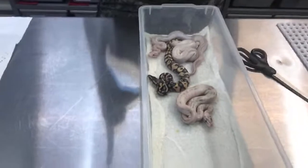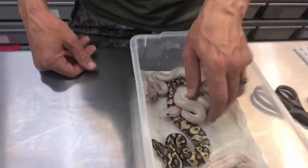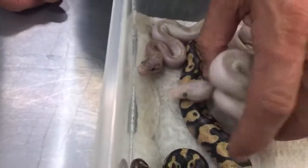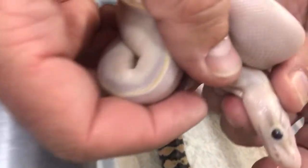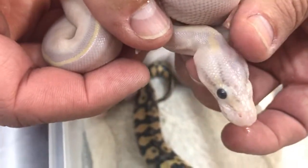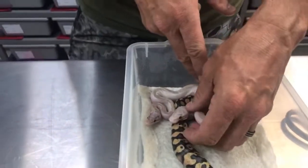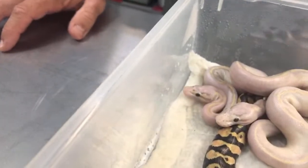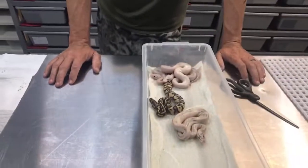Yeah. Previous clutch looks good. Yeah, and when you look at these 2 heads, a little bit more blush. Well, that one's got a pretty wide eye stripe too. Yeah, you can kind of see it there. Was it the other one that had? Yeah, the other one was a little thinner, but it does look wide too. Yeah, well, we'll see when they shed. Yeah, get a better look at them.